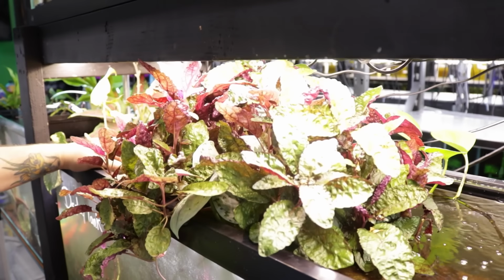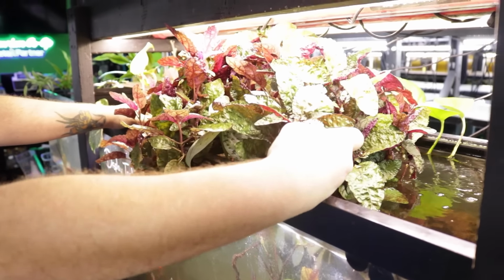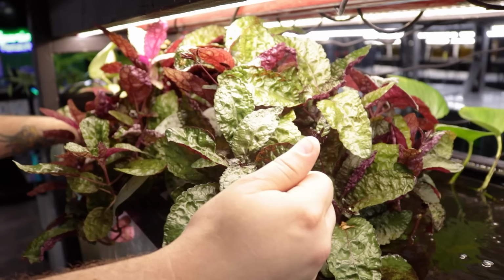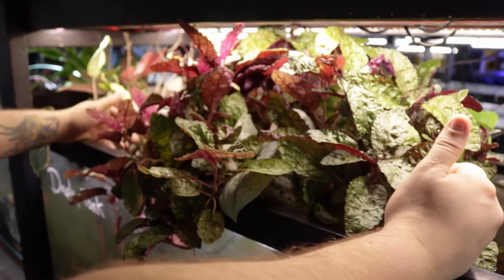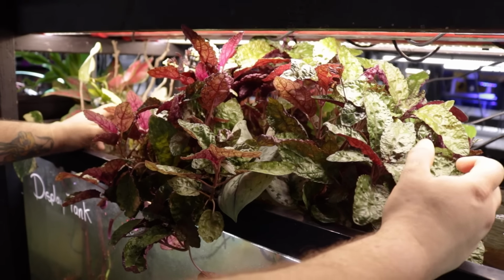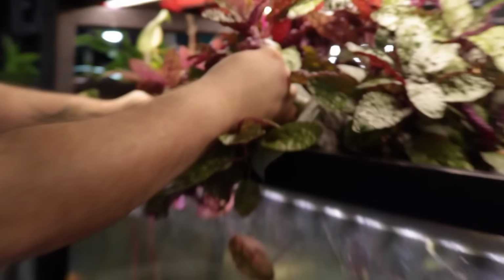This really big house plant here. Yeah. Tell us about that. So this one's fun. This one's called a waffle plant. It's one of my favorite ones. This one does get sold as an aquarium plant, but it does significantly better as a semi-submerged one. So this entire thing started off with probably one piece about this big.